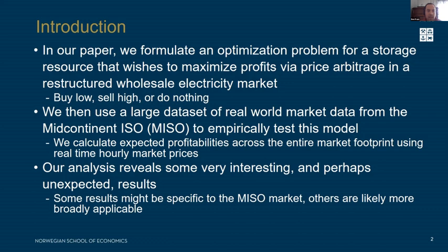Then after developing this model, we used a very large data set of real-world market data from the Mid-Continent ISO, also called MISO, to empirically test the optimization model. We calculated expected profitabilities across the entire market footprint using real-time hourly market prices. So we took the model for a spin to see how it actually worked. Our analysis revealed some very interesting and perhaps unexpected results, maybe very unexpected for some of the people at this conference. We think some of these results might be specific to MISO and others are probably more broadly applicable.